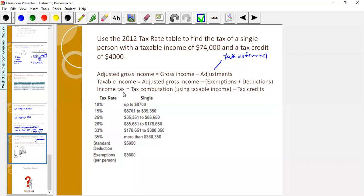So we need to calculate. What are we given here? It says use the 2012 tax table, and I've put a portion of it here. 2012 tax table to find the tax of a single person. Yep, I got the single column. I think you see more columns when you look in my math lab. With an income of $74,000 and a tax credit of $4,000. So we're going to have a tax credit down here of $4,000. But most of our work is going to be doing this tax computation on their $74,000 taxable income.